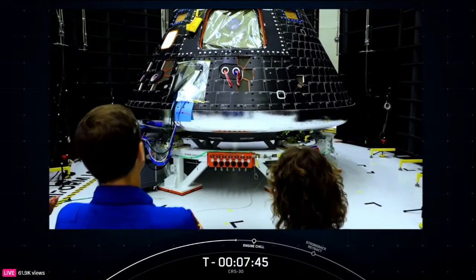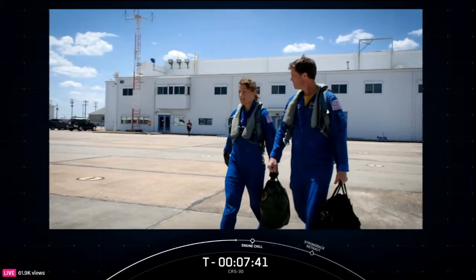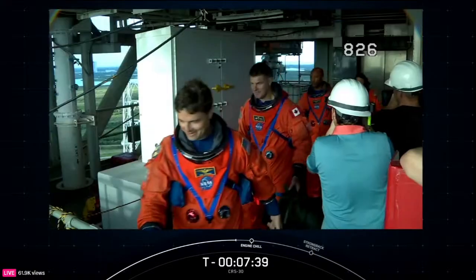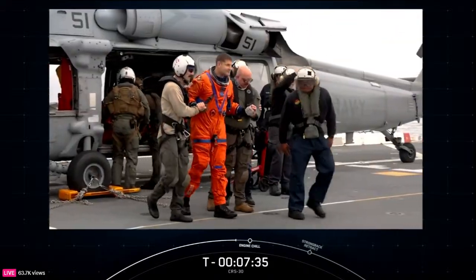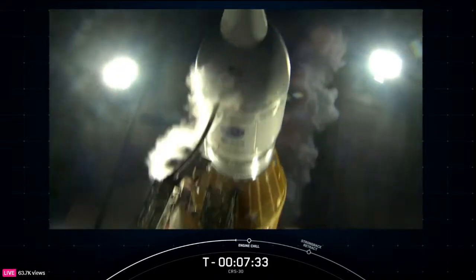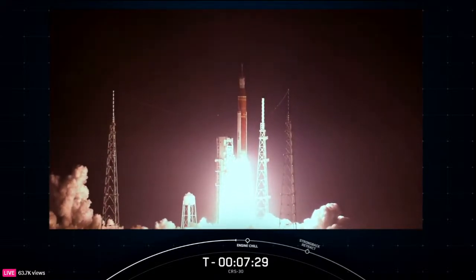moon. The Artemis 2 crew has been preparing for their critical demonstration flight aboard Orion with training in Houston, Cape Canaveral, and off the coast of San Diego for recovery operations. Their mission, a giant leap to humanity's sustained presence on the lunar surface.